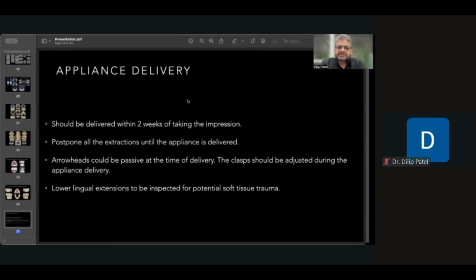Once the appliance is checked, it should be delivered within 2 weeks of the impression. If you make a delay, there may be some eruption of the posterior teeth, either the 7, the canine or the first premolar, which may create ill fitting of the appliance or may not be comfortable for the patient to wear.